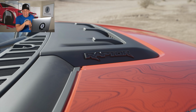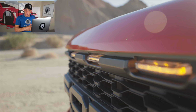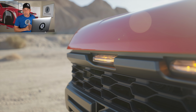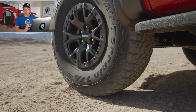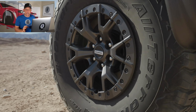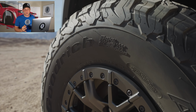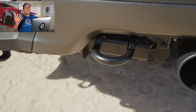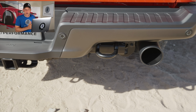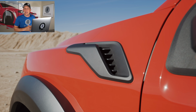You can see the Raptor badge, that heat extractor, nice flat black. I think that's some of my favorite things on any gen Raptor, whether it be the first gen, second gen, or this generation, seeing those functional pieces, obviously those wheels. Not only are they beadlock wheels, not only are they going to be able to take a beating, but they look downright sexy. And that's just another great feeling when you own this truck. It's one of those trucks you want to get dirty, but you also like to clean her as well and really have her shine.